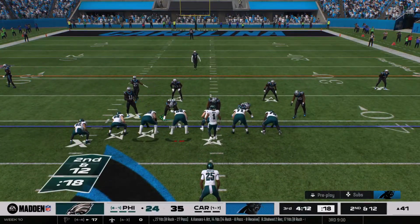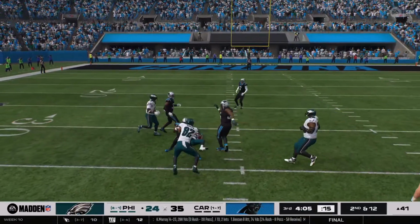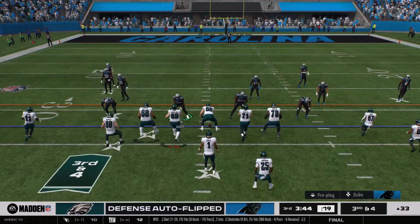The last play went the wrong way. It sets up second and long. It's second down and 12. Now it's Johnson. And a nice run there as he surges forward. A gain of 8 and sets up third down.